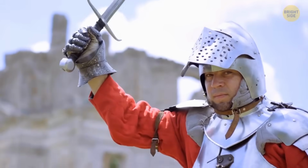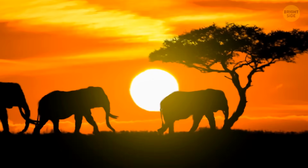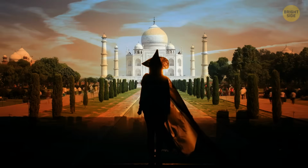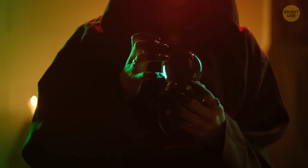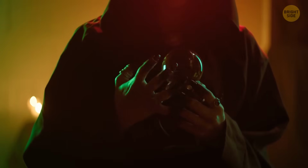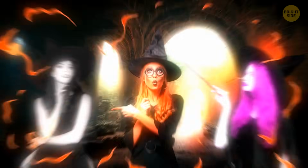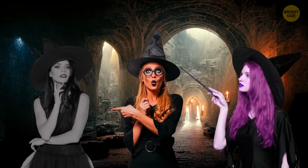Who did it?" The Grey Witch answered that at the moment of the attack, she was on vacation in Africa. The Brown Witch told the prince that she had just returned from India. And the Purple Witch claimed that she could predict the future and heal people, but she had no power to control fire. Can you figure out which witch is guilty?